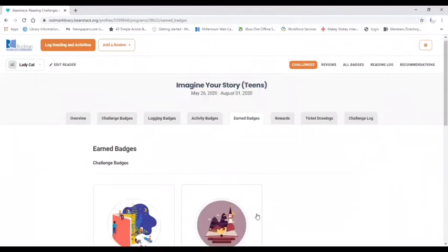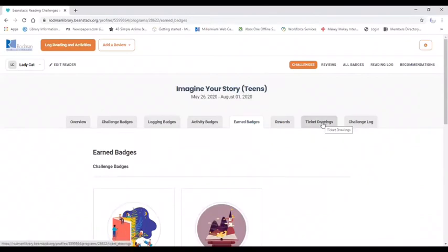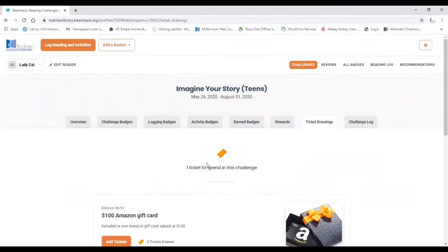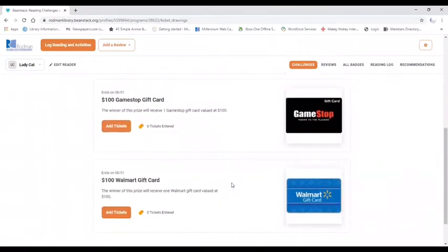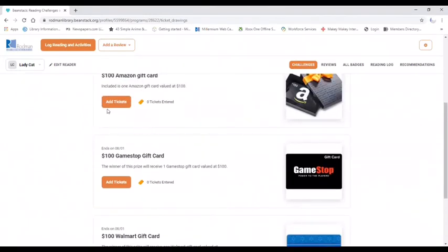To enter your tickets, click the Ticket Drawing tab. You'll see how many tickets that you've earned and the various baskets that you have the option of winning. To add one of your tickets to one of these baskets, just click the Add Tickets button, and you can choose how many tickets you'd like to add to that basket.